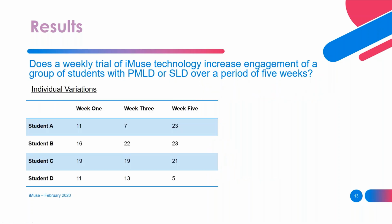There was some individual variation between the students, and that I had only used 4 students. As you can see, 3 of the students' engagement did increase across the trial, but the last student, student D, their engagement actually decreased. This was due to health reasons. They had bad seizure activity towards the end of the trial. And I think later on I'll discuss that shows really that I need to get better data. I'd need to use more students and do a trial over a longer period of time.